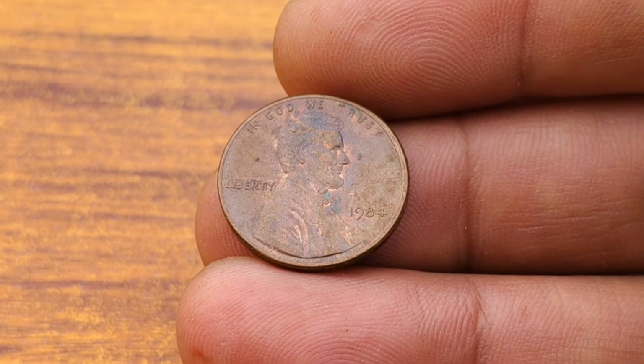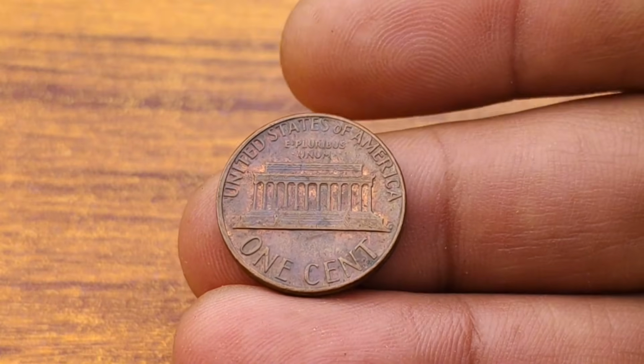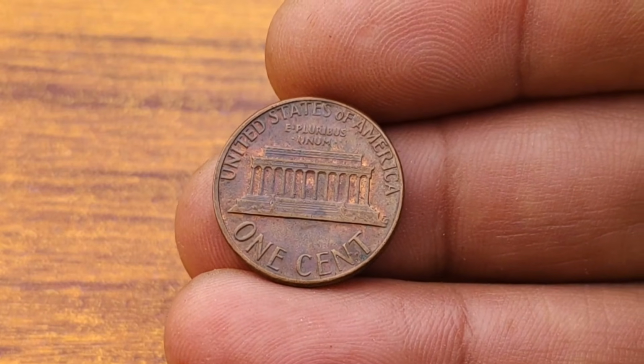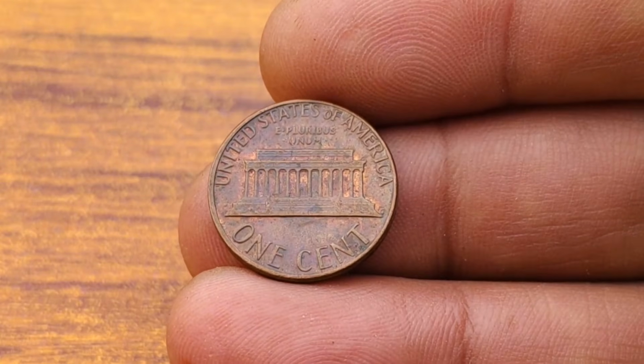Now it's your turn. Check your pocket change, old piggy banks, or coin collections. Who knows? That overlooked penny in your drawer might just be worth more than you think. And if you've found a pink-shaded 1984 Lincoln penny, let us know in the comments below.